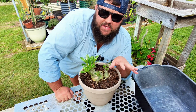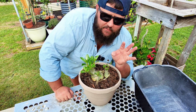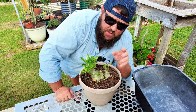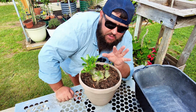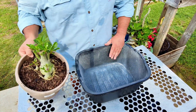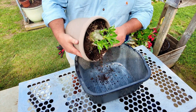So a little bit of advice: if you're handling one of these for the first time, the sap can be toxic to get on your fingers if you have like an open cut, or if you get in your eyes. So if you don't know what you're doing, wear safety glasses, wear gloves. I've been dealing with these for a couple of years now. Always use the proper precautions. Do as I say, not as I do. Got a bin here. We're going to dump this old black soil out, and we're going to dump this pot.